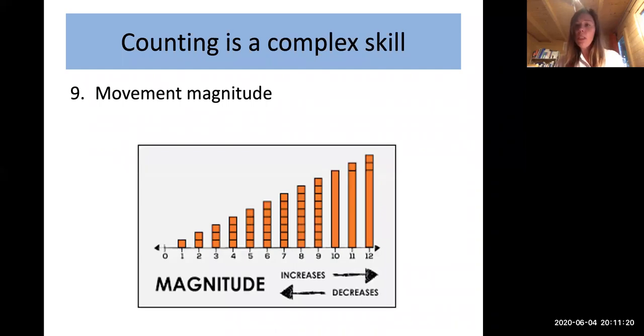Finally, and I think this is probably the most important one, is understanding in which direction we are counting. When we're counting onwards, when we're doing addition, we're moving up the ladder. And if we're taking away, or counting backwards, we're going downwards, or decreasing. This is what we call movement magnitude. The number line, or this understanding of how numbers relate and how we move along that number line as we count onwards, count backwards, add and subtract, helps children to understand what the correct answer is, or what they have to do when they need to do additions and subtractions.